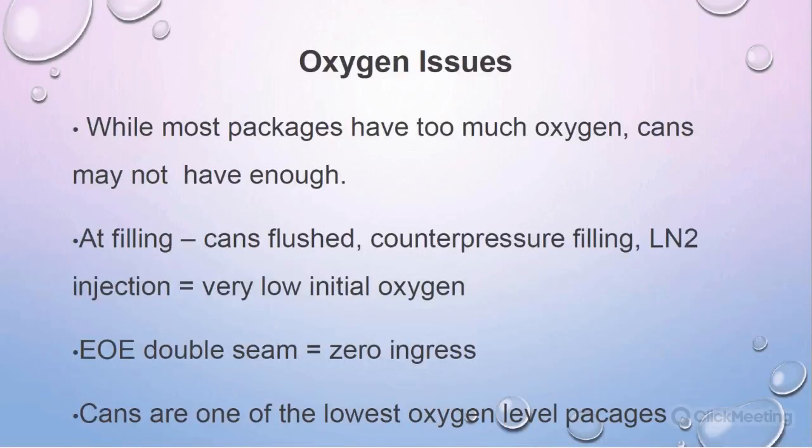So on oxygen issues, most packages have too much oxygen. Cans may not have enough. We've seen this in other industries for years. I've worked with oxygen scavengers and barrier materials for many years, evaluating what's better and always trying to improve them. Cans, we have the other issue. We have no oxygen ingress. Whatever you get at the beginning is all you're going to see for the rest of the life of the can.